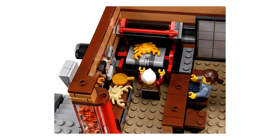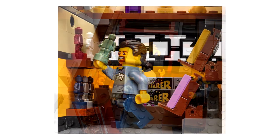This next picture shows inside a sushi, maybe inside the sushi restaurant or some sort of restaurant. You got the crab up on the grill. It almost makes me think that that moves, maybe, judging by that Technic pin running through it, but there's so much detail in this set, it blows my mind.